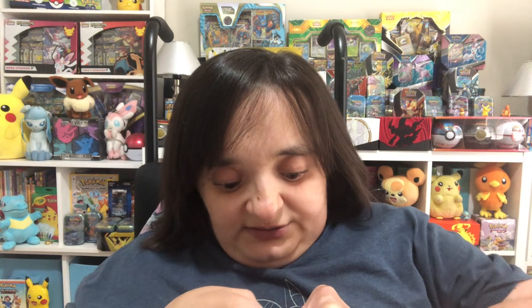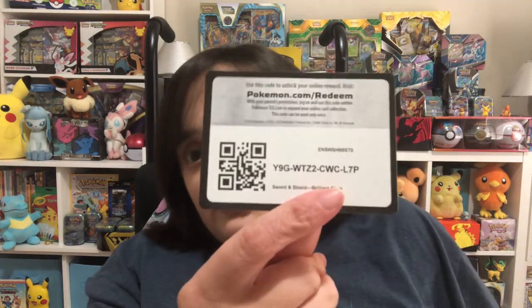I have a list over here of what I want to find in each set. I think I have this right. So for Brilliant Stars, I'd love to pull that alternate art Luminion. And I'm sorry, I have a sheet right next to me. I can't keep up with all these sets and all the cards that I'm after. So many amazing Pokemon and I'm having trouble keeping them all straight. Here's the code card. So I have to keep notes right next to me. Auntie will get used to this one day.